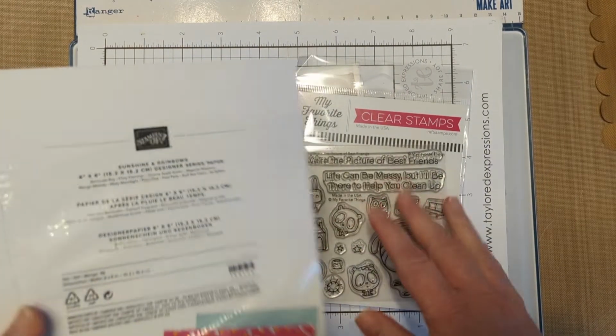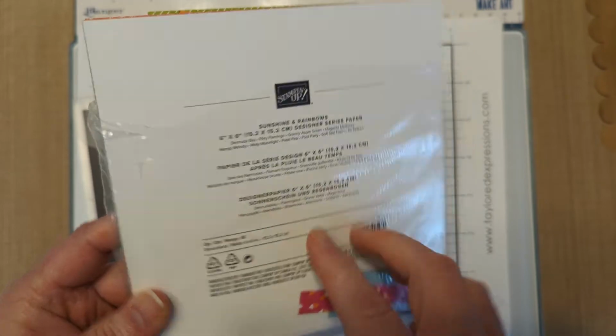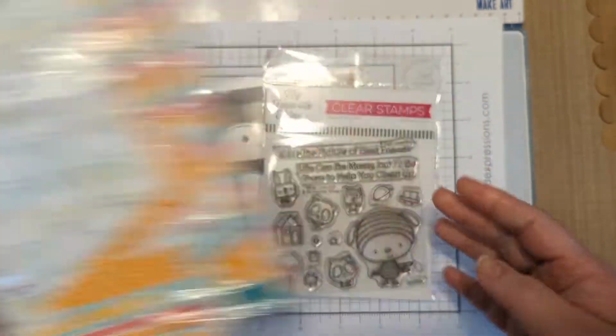For today's tag, I used this Sunshine and Rainbows 6x6 paper pad from Stampin' Up. It was a celebration item. I just love it. I have been hoarding it, but I'm trying to use it.